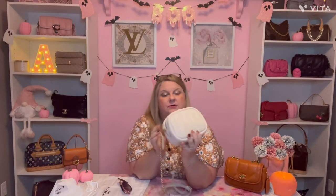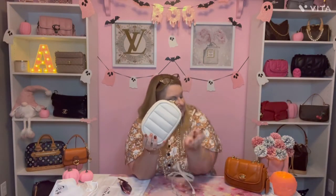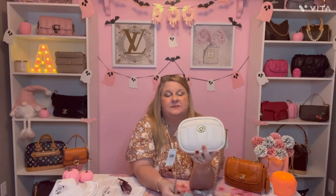You know, the quilting's a little bit different design than on the Madison, but it's still squishy, it's still pillowy, soft. I mean, this is absolutely beautiful, and I got it on sale, and I think even after tax and everything, I paid $126 for it. My gosh, where can you get a bag of this quality for that price? I don't know. I have no idea, but this is luxury to me. This is absolutely gorgeous.